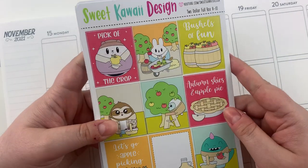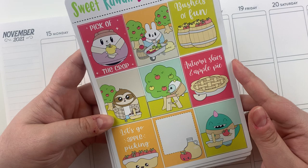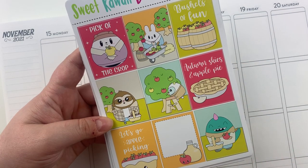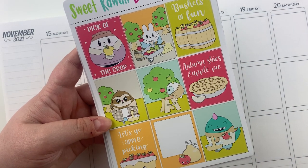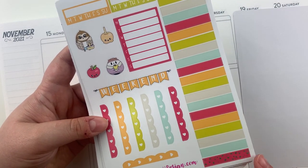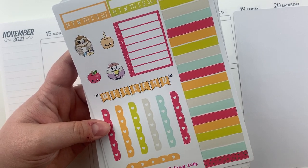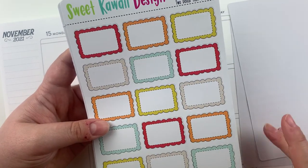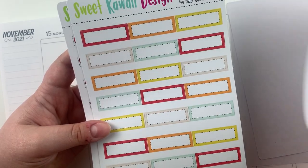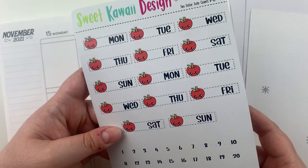Okay, so I have this, it's like apple picking. I'm sure it had an actual name, but I bought it during $2 Tuesday because I like the format of that better. So you have the 9 full boxes. This is the functional sheet, and as you can see, there's a little shiny here because I am going to bring in some green foil. I will show you in a second. Tons and tons of half boxes, quarter boxes, and then the date covers are these cute little apples.